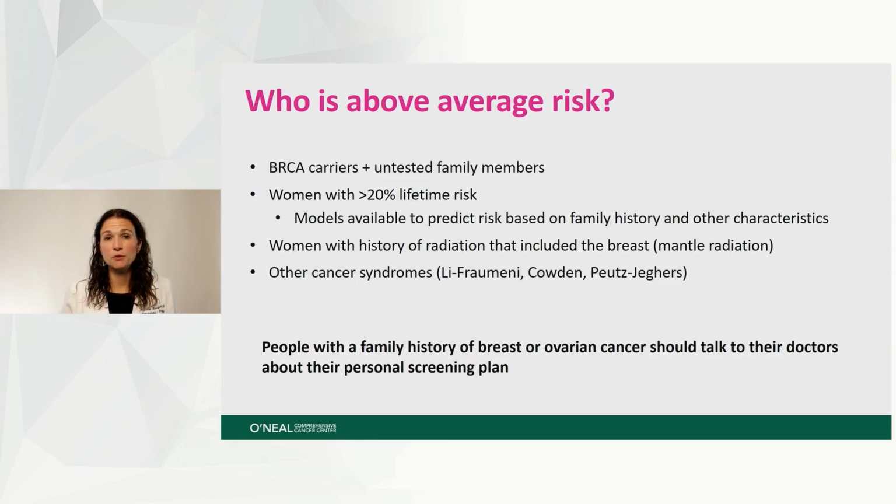In addition, other women who have a greater than 20% lifetime risk, based on models that help predict risk using family history and other characteristics, should also be in a different screening category, as should those women who have a history of radiation, particularly mantle radiation to the breast, or other cancer syndromes. Ultimately, people with a family history of breast or ovarian cancer should talk to their doctors about their personal screening plan.